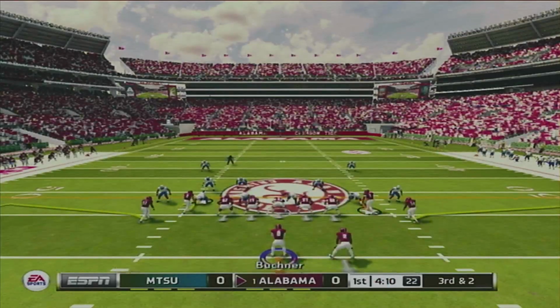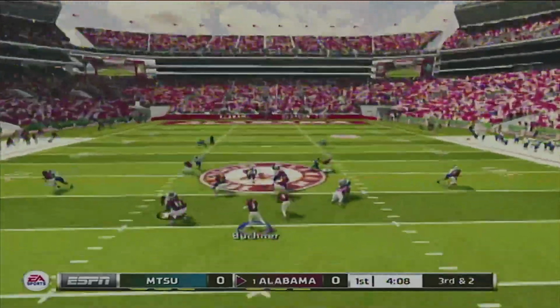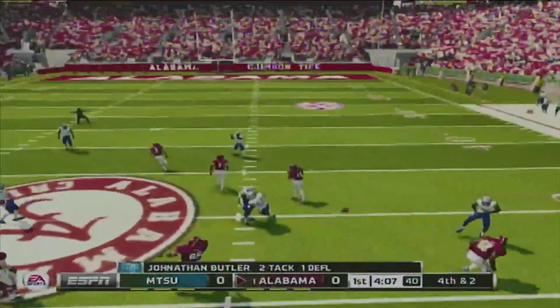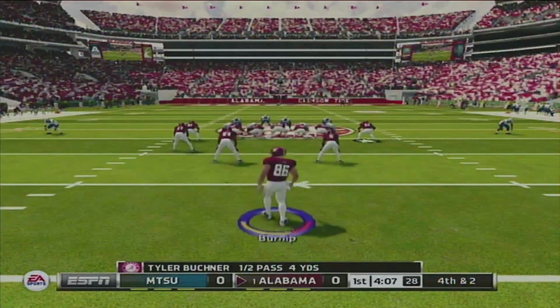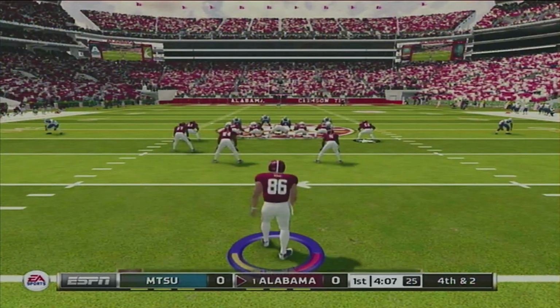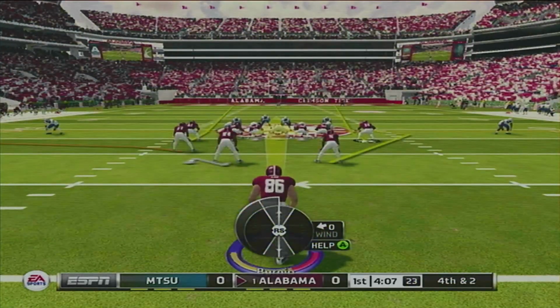I don't even know why this dude showed up. Gets rid of it quickly, and that was almost picked. Brooks was the intended target, and that'll bring up a punting situation. Yeah, they just couldn't connect on a pass there. That was a very good stand by this defense.